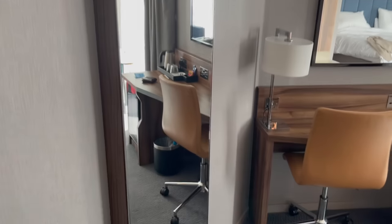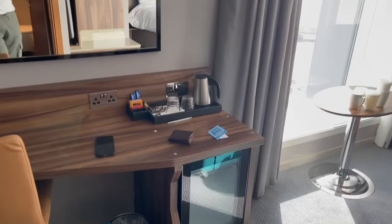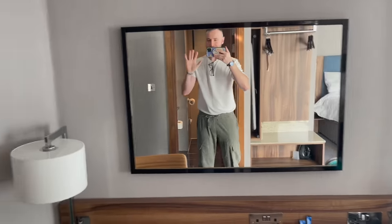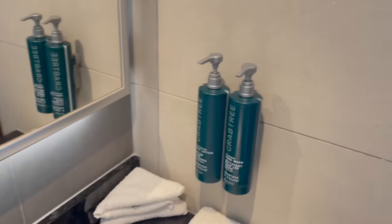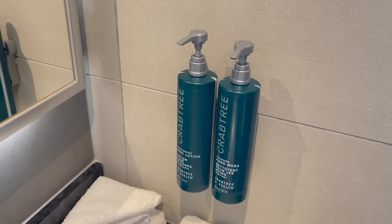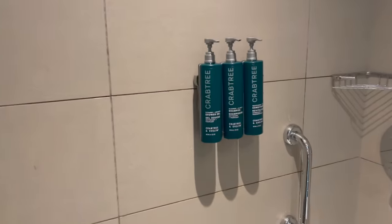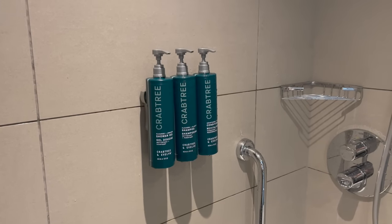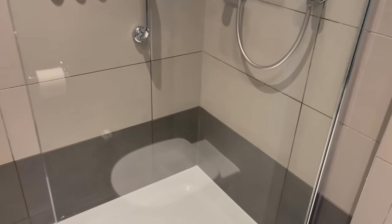You walk in, you've got a nice big mirror. Mind the suitcases, I'm sorry. Work desk with a mini fridge. All your kettles. Into the bathroom. By the way, these toiletries, they smell really nice. You've got your hand wash, body lotion. Nice little artwork. And then they've got the same toiletries on the wall there. Shower gel, shampoo, conditioner. The rainforest shower. Rainforest? Rainfall shower?